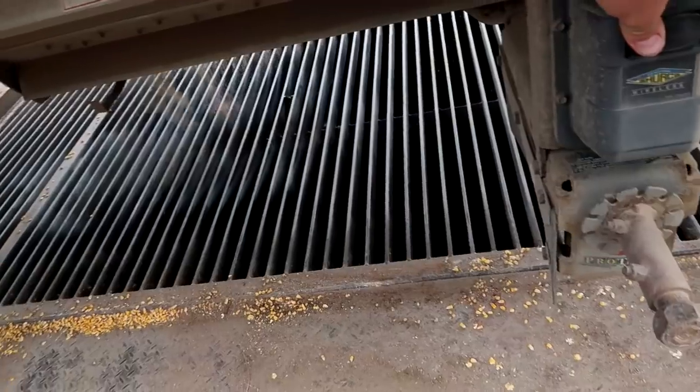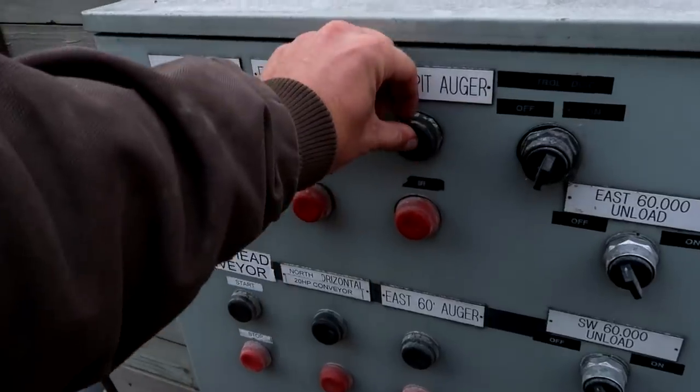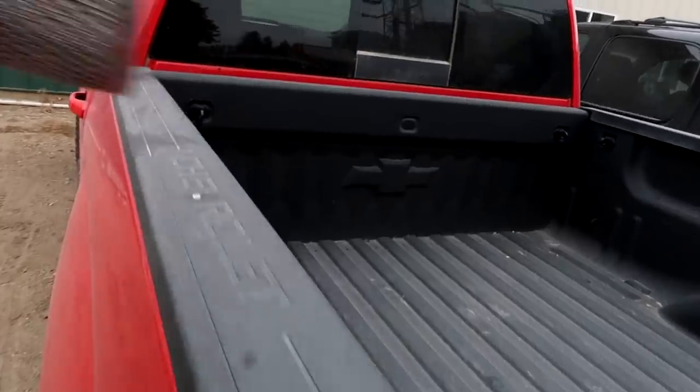Do you guys hear that? I think there's a Challenger running. That one's full. Grain dryer's running. That's a good sign.